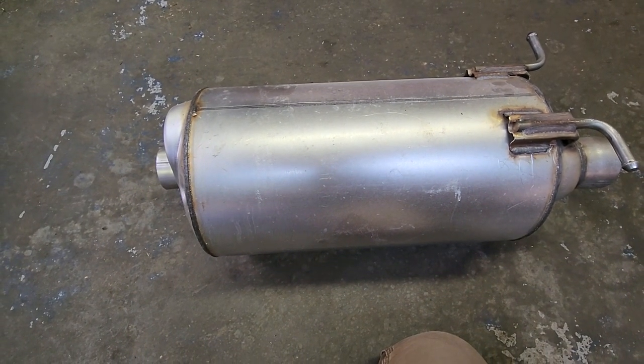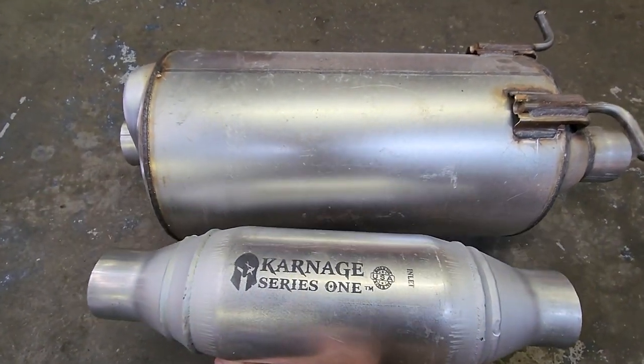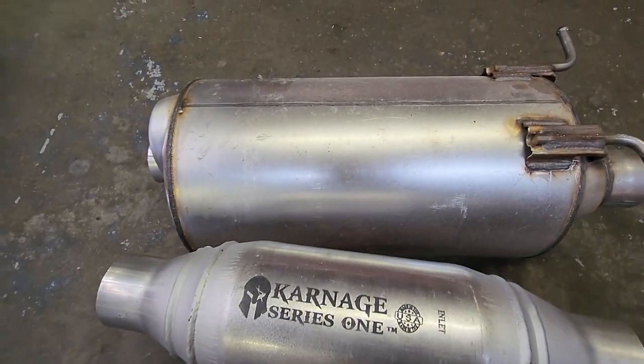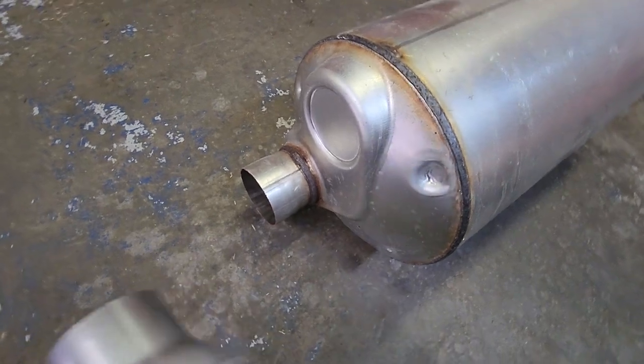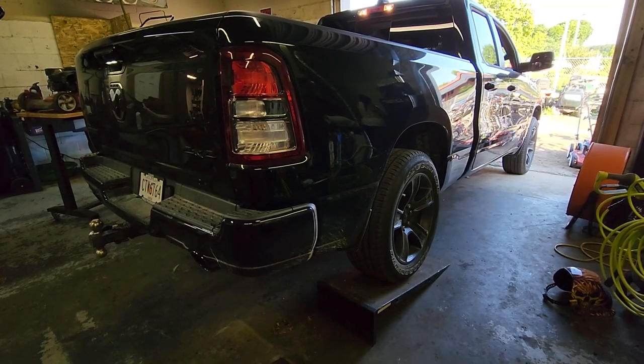All right, stock Ram muffler is removed, and that's the Carnage muffler next to it. Massive size difference, that's for sure. Carnage muffler.